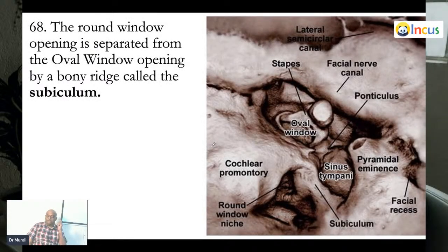Then you have the round window and the oval window. The two are separated by a small bony ridge, which is called the subiculum, right? So you can relate yourself. You have the stapes in this location, the oval window. This is the round window. And between the two, you have the subiculum.